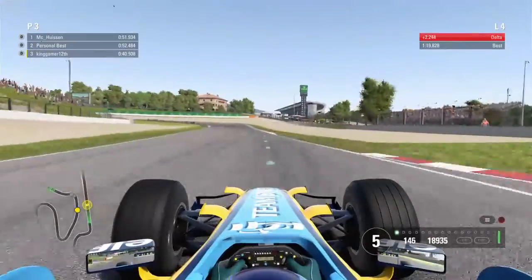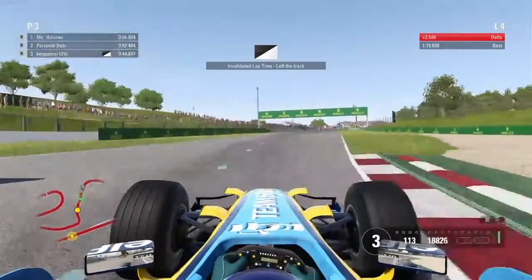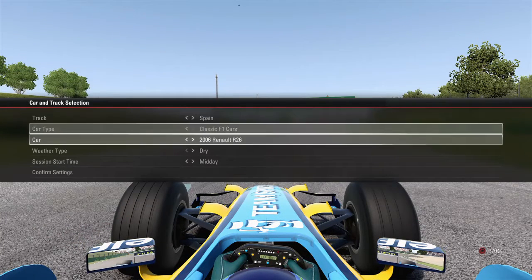Five. Don't know whether we're up. And that's an invalid lap then there. So right, the 124.9 will stand then there. And there we go then.